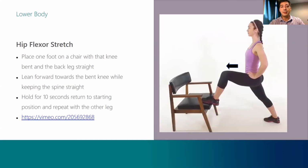This hip flexor stretch, again, really easy to perform. You can do this like in this picture where you put your foot up on a chair and lunge forward, keeping your whole back nice and straight. Really, the motion's coming from your hips moving forward. You can also do this just on the ground. You don't have to have your front leg elevated. And again, hold for 10 up to 30 seconds and then switch to the other leg.